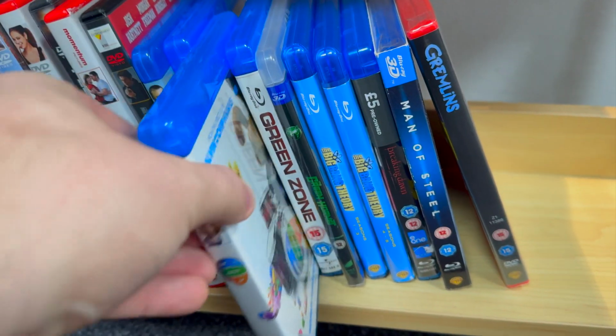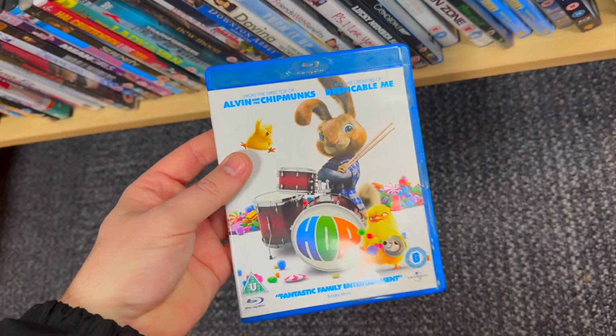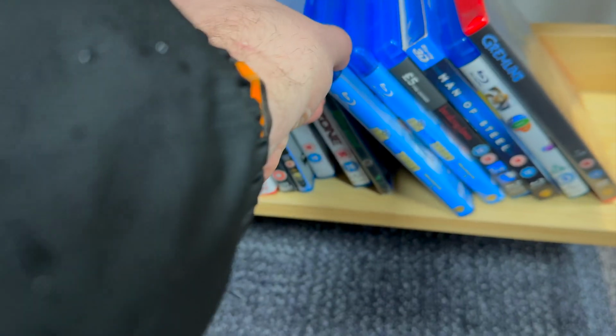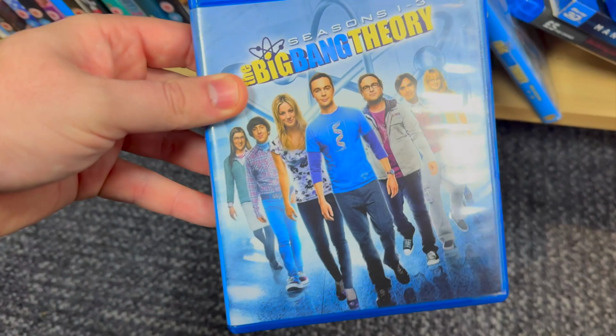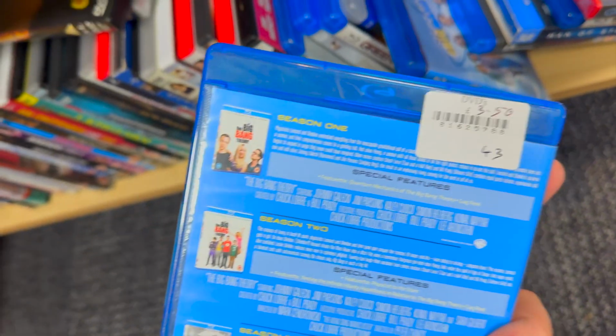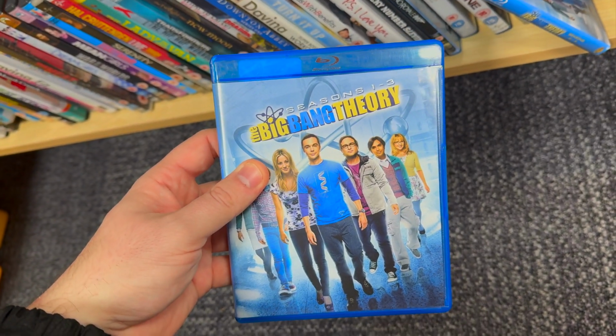Down the bottom though, we do get some Blu-rays. So we've got Hop here, which is, I guess, an Easter movie. I've never seen Hop, so maybe I should pick this up at some point, but it's from the creators of Alvin and the Chipmunks, which I actually did enjoy those movies. We've also got 2 Blu-rays of Big Bang Theory. This is seasons 1 to 3 in this little package, and then we also have seasons 4 to 5.